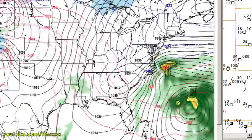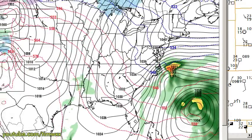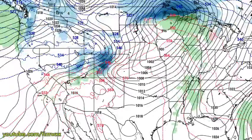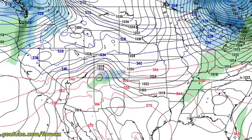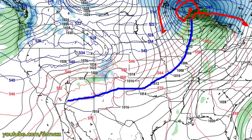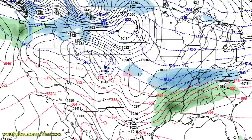Monday the 9th. Now we've got a Pacific system moving in. There we go. So that'll be something to watch there, and that's going to cross the Rockies on Tuesday the 10th. Pretty quickly, as a matter of fact. There it is right there. And looks like we've got a pretty good Great Lakes system right there over Lake Superior. So probably blizzard conditions again for Minnesota.